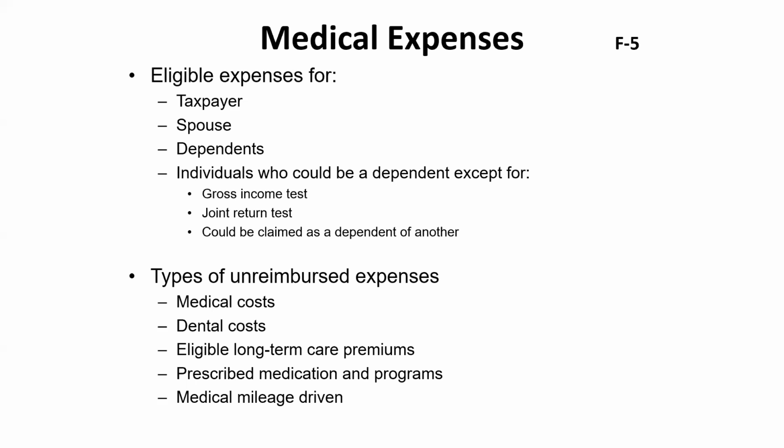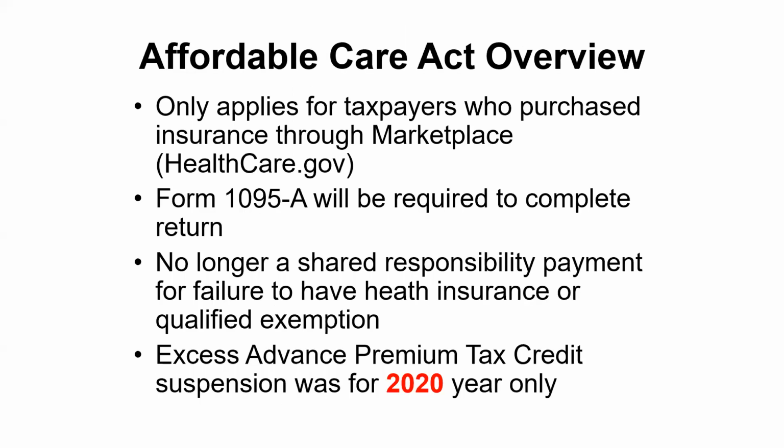Now, talking a little bit more about medical, but shifting gears, I want to talk about the Affordable Care Act. This is applicable for individuals who are buying their medical insurance through the marketplace under healthcare.gov. We're going to hear this several times: we need to get this Form 1095-A in order to complete a tax return.